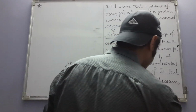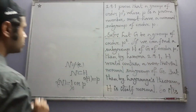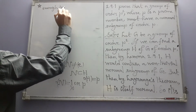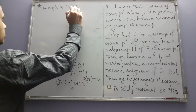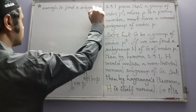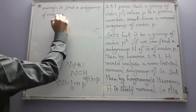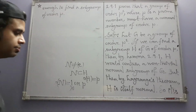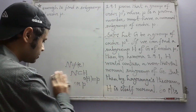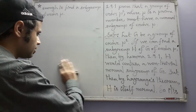Okay, so it's enough to find a subgroup of order p, and that's what we will now do. And in that search for a subgroup of order p, we will now consider the center of the group.